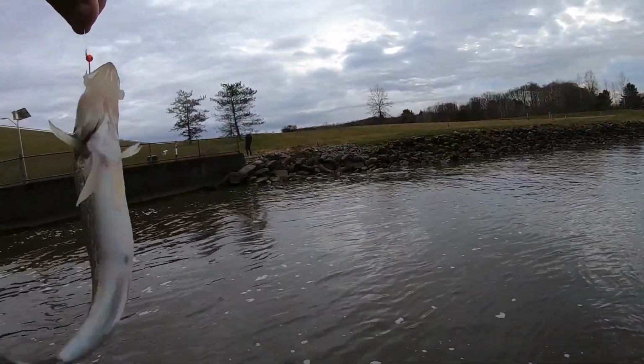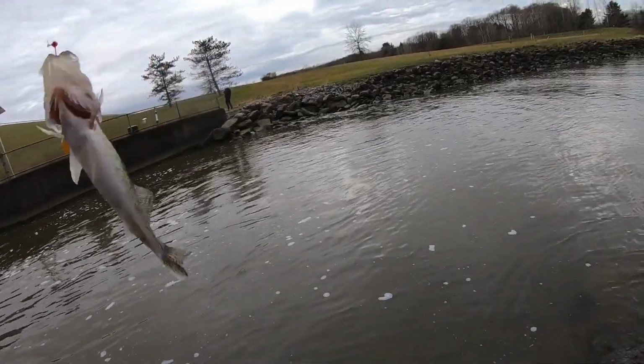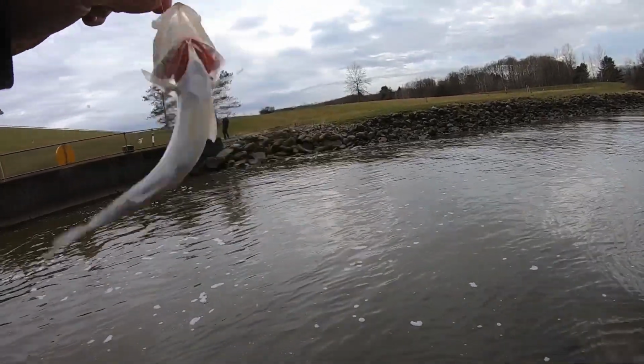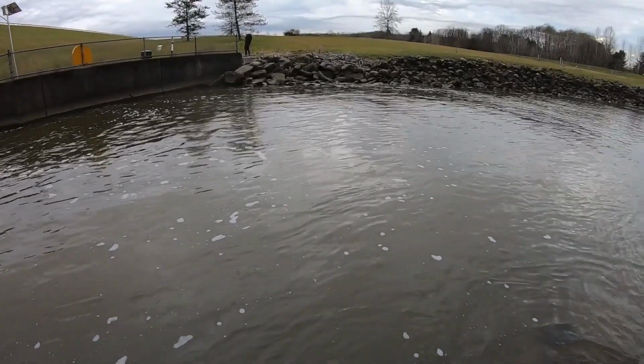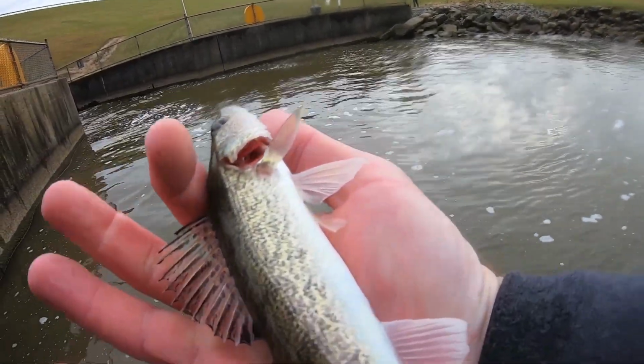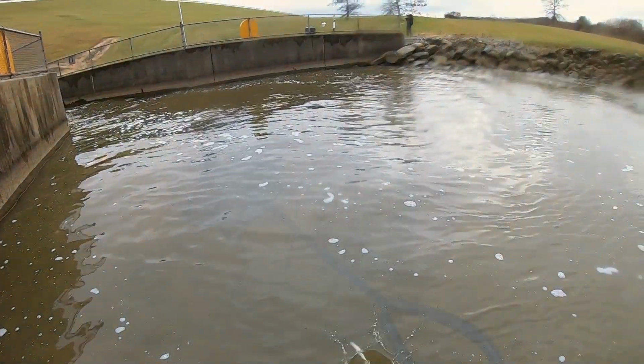Look at that, guys, a little walleye. Another little walleye. About an 8-inch walleye. Thank you, buddy. Oh my God!